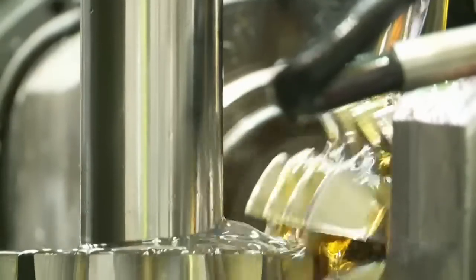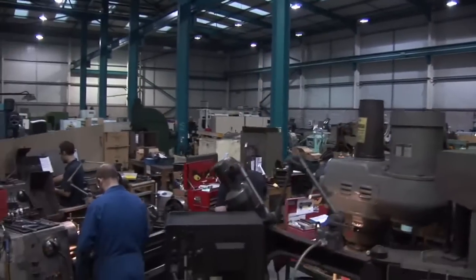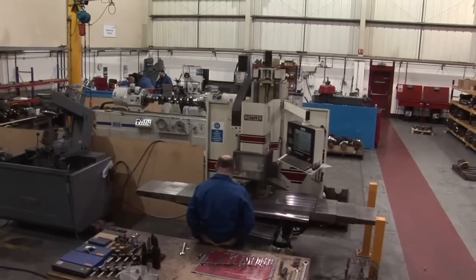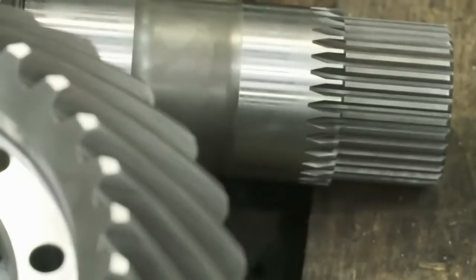There is no margin for error in gear cutting and machining, and no company knows that better than the LH Group. For the past 32 years, the group has, through J&D Gears, been supplying precision gears, shafts, and associated components to a wide range of industries.